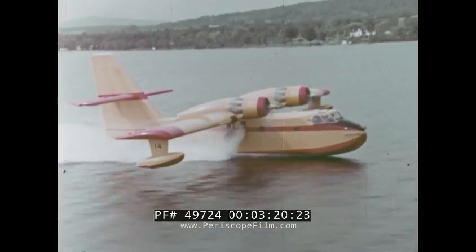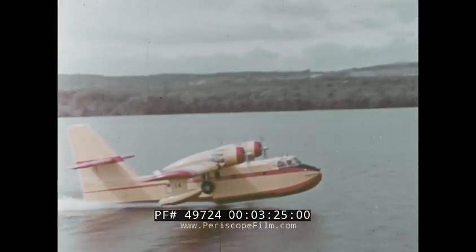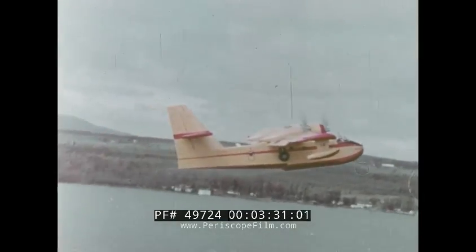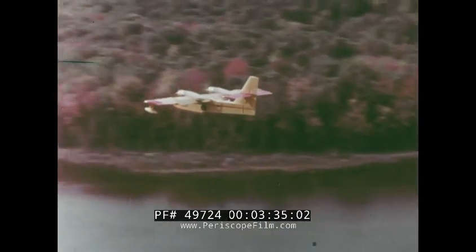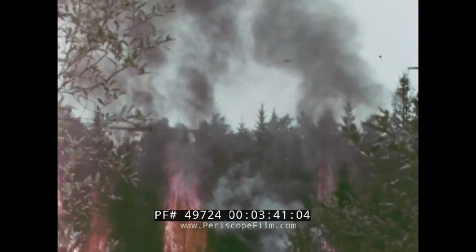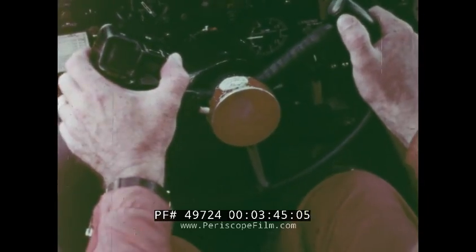It takes 12 to 18 seconds to fill the tanks, depending on the water conditions. It can be done in 8 seconds if the probes are extended before touchdown. The bottom of each tank incorporates a large door hinged along the outboard side, which permits the release of the water load in less than 1 second. The doors are opened by gravity and are released by operation of a push button on each control column.